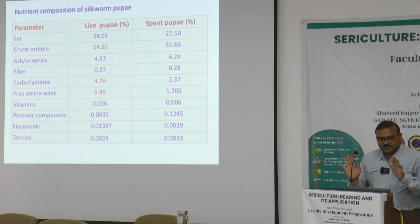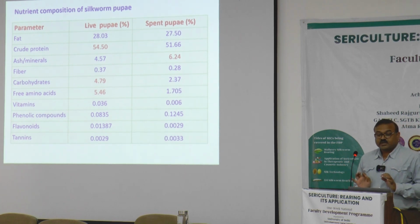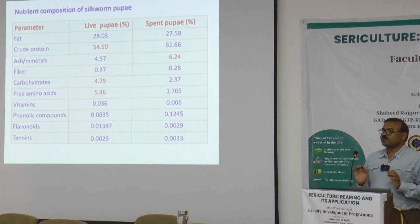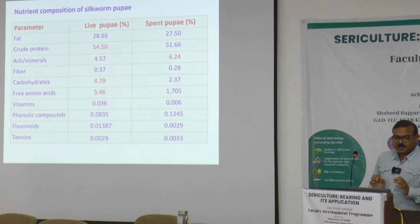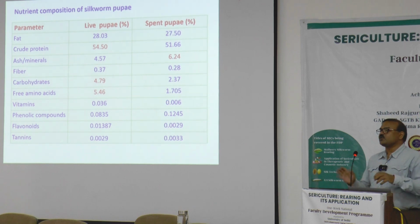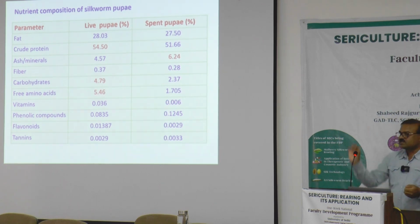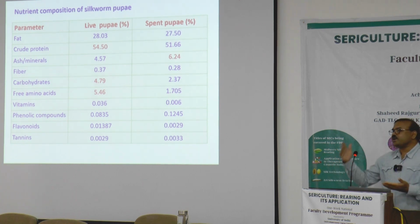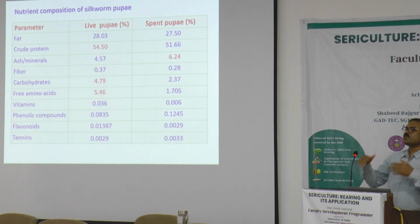Dry pupa contains 28% lipids and 54% proteins, and minerals or ash around 4.5%. I am telling here about live pupa and spent pupa. Live means if you cut the cocoon, you take it as such, dry it and see. Spent means some amount may be decomposed by bacteria, or some may be lost due to the process. So we compared both.